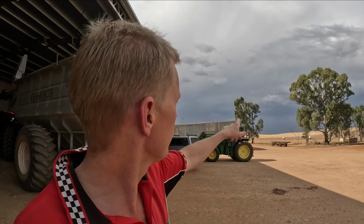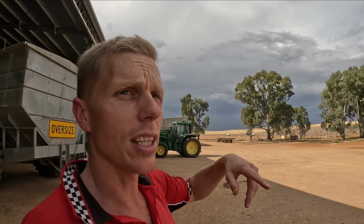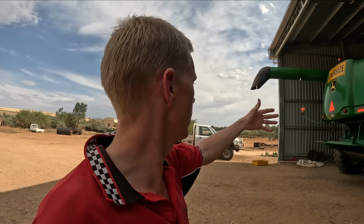I was going to pull the steering wheel out of the header and then start moving some machinery around, but that looks very gloomy out there to the north, and it looks like it's coming our way on the radar. So I might switch gears and get the front and finish blowing that down and try and get that back in the shed so that it doesn't get all wet and soggy, and then make it a real hard job to clean up.